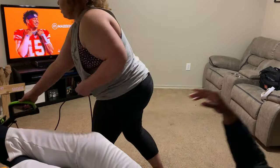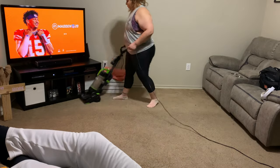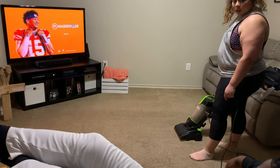So once I finish up in the kitchen, I do go ahead and go into the living room. And usually there's really not much to be done in the living room except fold the blankets, get some things in their place, and of course just vacuum the carpets.